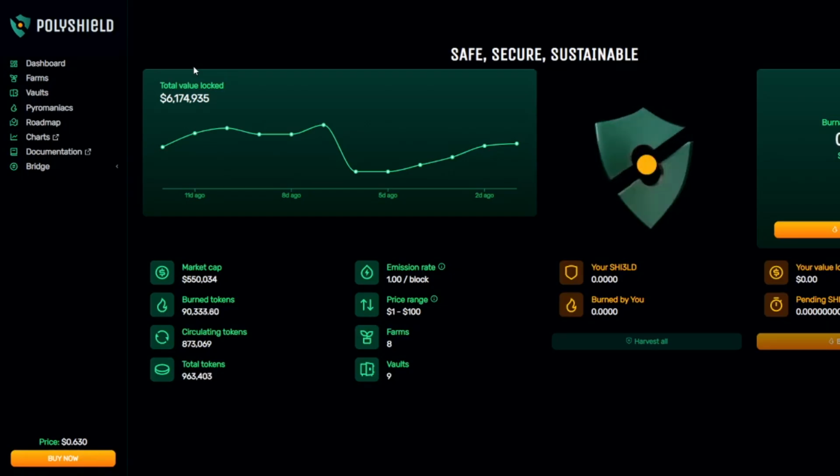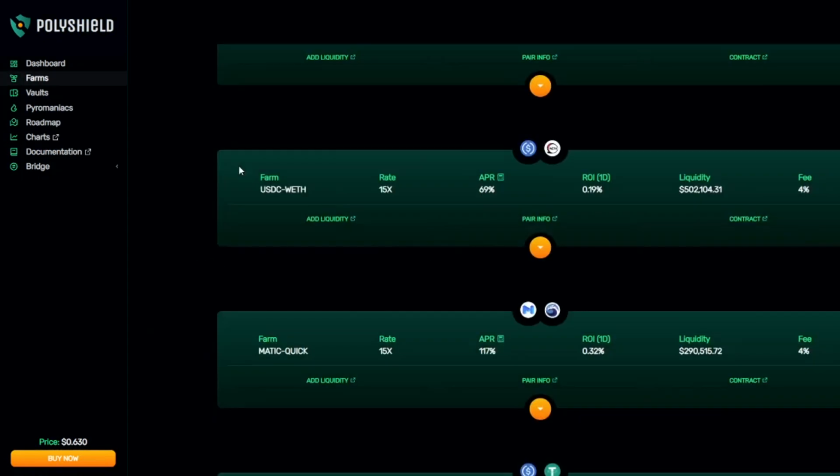The next farm that didn't make the cut is Polyshield, and the total value locked has been decreasing steadily, and of course the price of the token has been dumping as well. When it comes to returns, the APR has dropped below 100%, so in this case it's 69%. And when we take a quick look at the different farms out there, it isn't that hard to find a better APR on this liquidity pair. Additionally, I already made back my 4%, and I actually made some money on this farm already, so there was no problem for me pulling my liquidity.